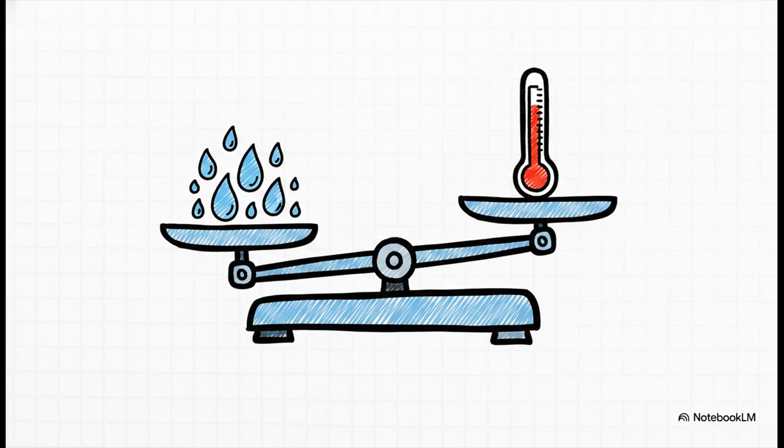There's this surprising and often entirely overlooked relationship between humidity and temperature. The data tells us that improving relative humidity by just a slight 5% has the exact same comfort effect on the human body as a full 3-degree temperature adjustment. Managing moisture in the air is just as crucial as managing the AC dial itself.